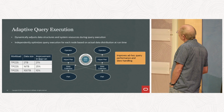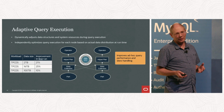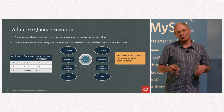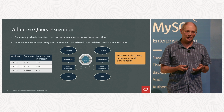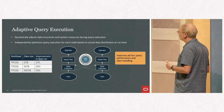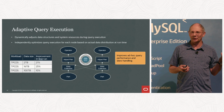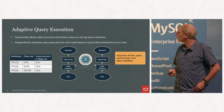So, adaptive query execution is something new. Because we have the HeatWave engine and we have been working hard on the optimizer in the server, we can now basically use the HeatWave engine to collect statistics, and while we are executing a query, change on the fly how we are doing execution. So it's no longer just static. If the optimizer during the big query says, oh, actually this would be better, then it'll just switch to that on the fly, and you get better performance out of your query. So that's something relatively new.